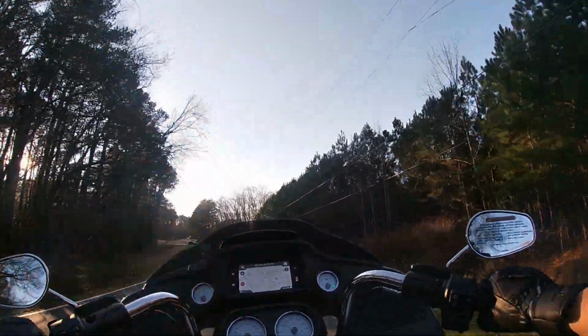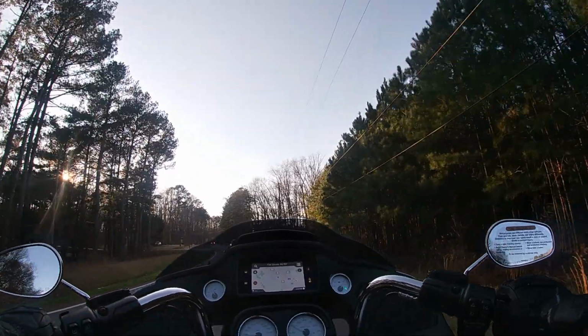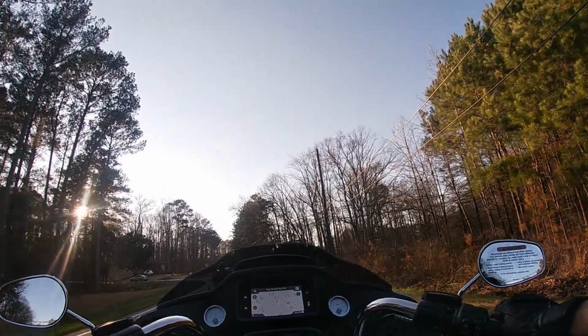Yeah, the engine brake is brilliant on this thing. That's one of the things I really do love about this engine. I mean, you can slow it all the way down with just the engine. You barely have to tap the brakes to slow it right down.